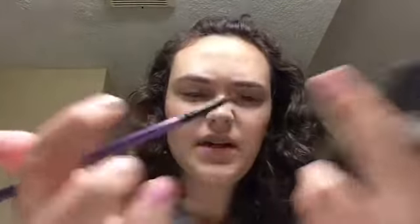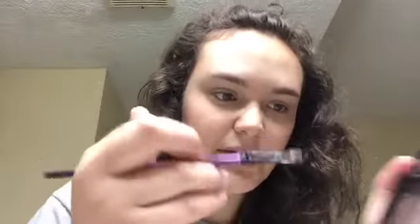So the next thing I'm going to be doing is using this e.l.f. eyebrow thing in the shade Medium. And yes, there are sparkles in it, so I use the part that does not have sparkles. I know a lot of people use angled brushes to do their eyebrows, but I use this flat one. I don't really know what it's supposed to be used for, but I use it for eyebrows. So I just dipped a little bit into the powder, which is basically just eyeshadow. Who are we kidding here?